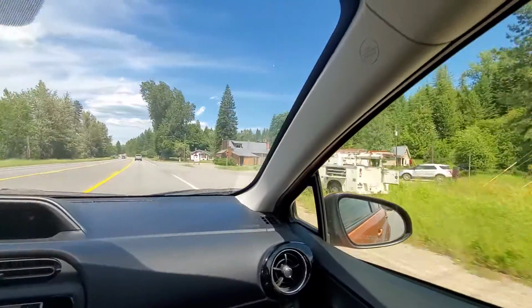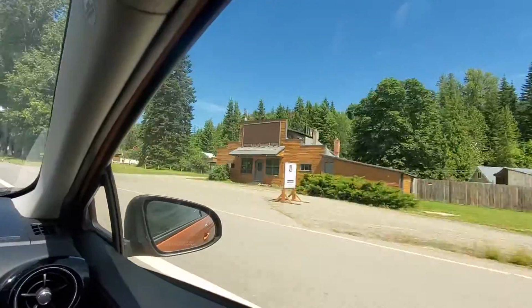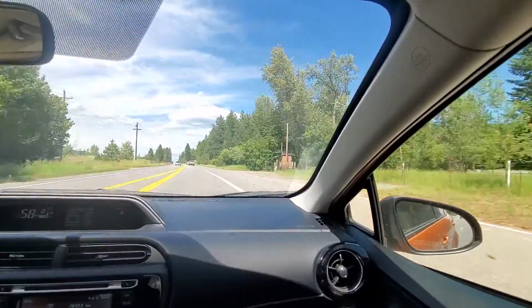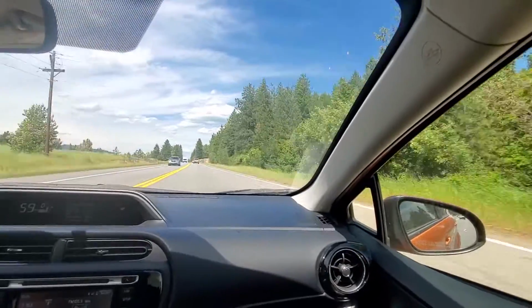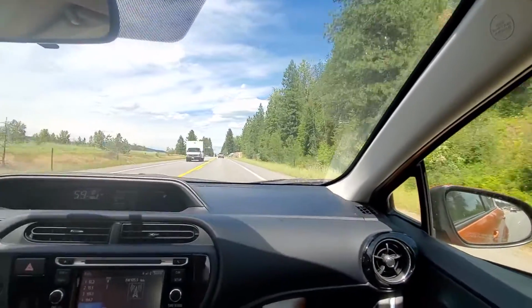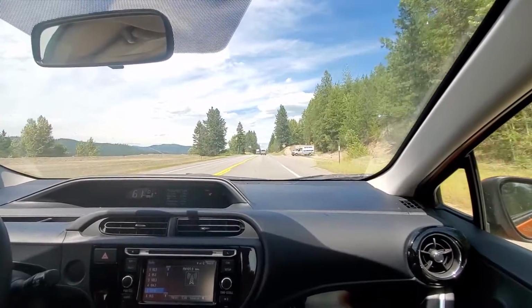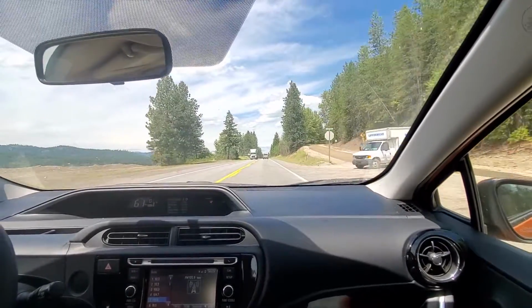That's a cool building. That looks sort of like that building that used to be out by Becky and Steve's. It does. That was in a movie, apparently. It was. I can't remember what movie, but I know it was.